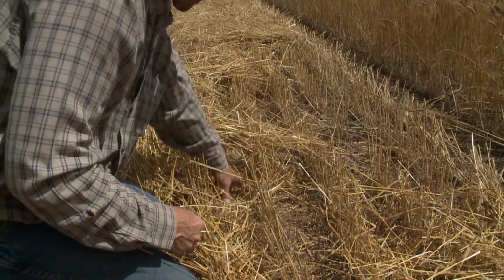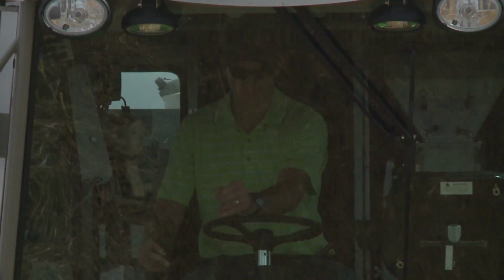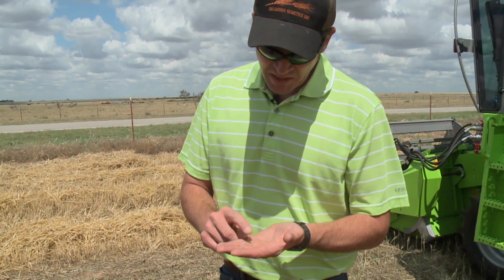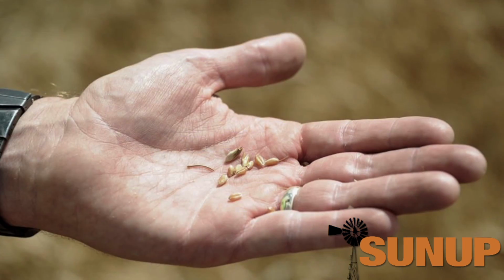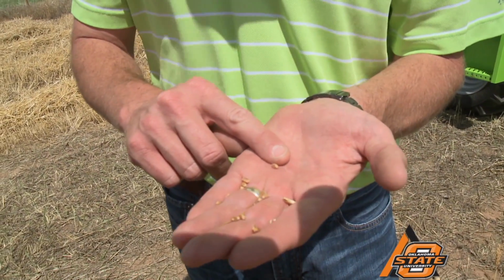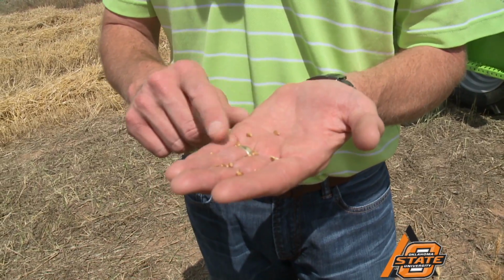That is not to say that it is all bad news. Back at the test plots, we asked Extension small grain specialist Jeff Edwards for his early impressions on quality. Surprising. Now at this location we've had a little more moisture, but given the amount of drought that we've had, I would expect the kernels to be more shriveled than what they are. They're not huge by any standards, but they are a decent size, and we should have decent milling and baking quality out of these kernels and a decent test weight.